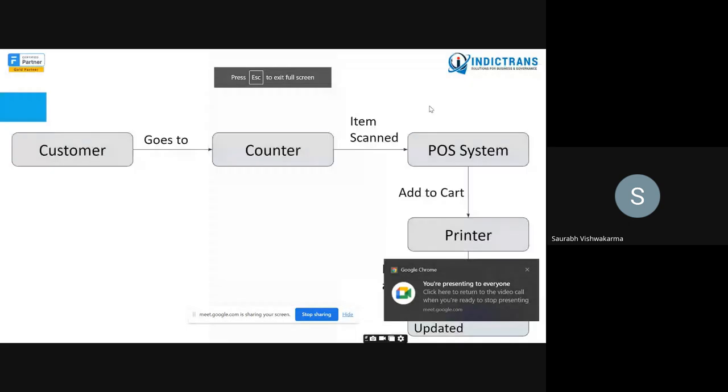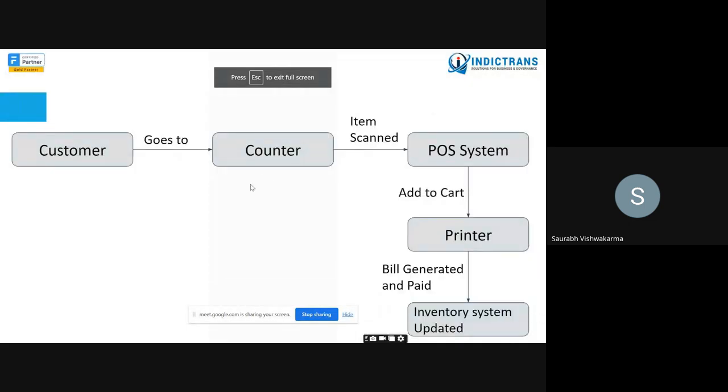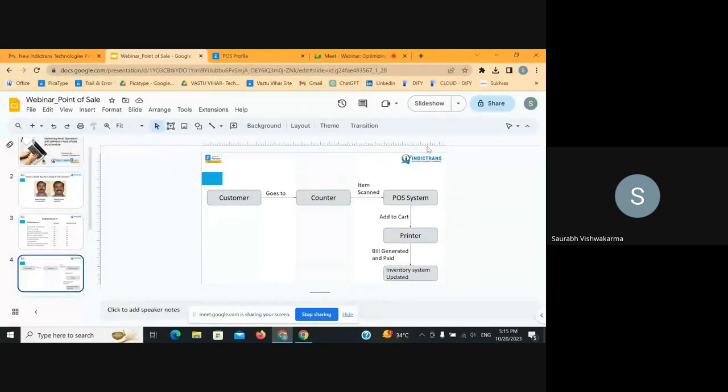This is the default POS flow, I can say an ER diagram. First the customer goes to the counter with their items. The item gets scanned into your POS screen. Then the item gets added to your cart. Then the billing is done. And in real time, your inventory is updated. So now let's get into the system. I'll show you some quick features in ERPNext, how it works.